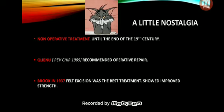We must remember that non-operative treatment was the primary mode and the best mode till the end of the 19th century. It was Guino who in 1905 recommended operative repair. Brooke in 1937 felt that excision was the best treatment. He did show improved strength in his papers.